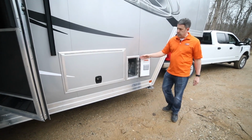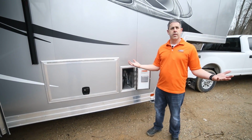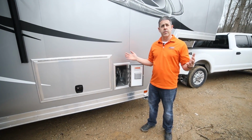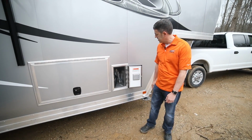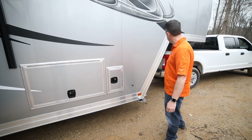Moving forward, here's the fuel station. And so the beauty of this is I now have 36 gallons at my access to fill up my toys and all the fun stuff you could take in this unit. Again, just can't deny how well built our doors are made.